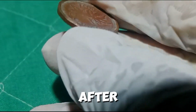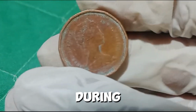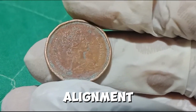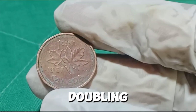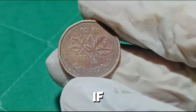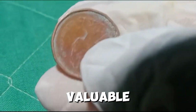One of the most sought-after variations in the 1987 1-cent coin is the double die error. This occurs during the minting process when the coin is struck twice, slightly out of alignment, creating a noticeable doubling of certain details. In particular, collectors look for doubling on the date 1987 or in the Queen's portrait. If you happen to have a double die 1987 penny, you could be looking at a significantly more valuable coin.